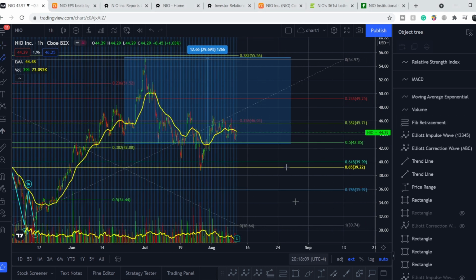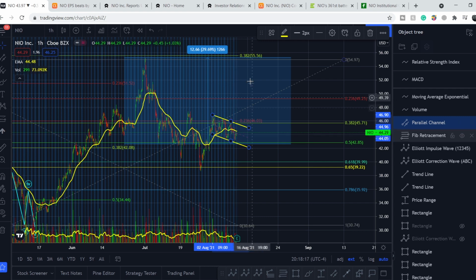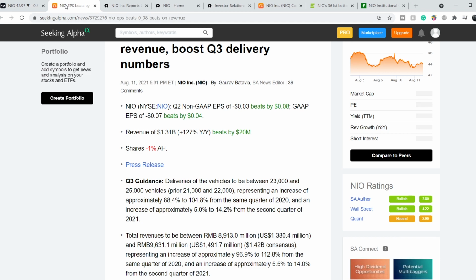And I have to say that right here, you can see this type of formation. It is a bullish flag, and usually this formation breaks to the upside. And as you can see, we have this green mark. This means NIO beats expectations, and let me show you this in detail.